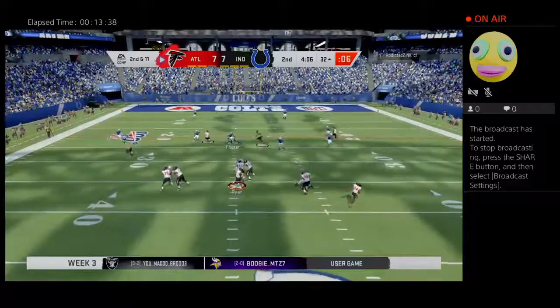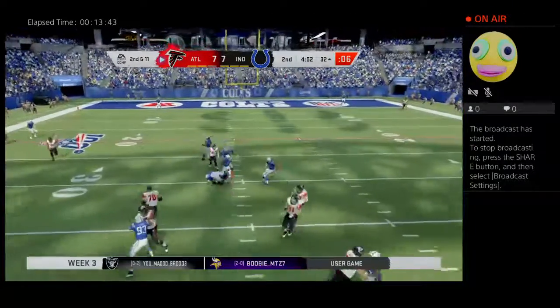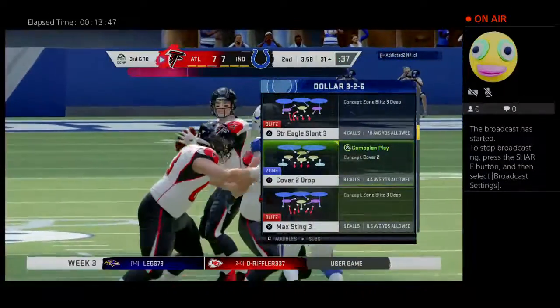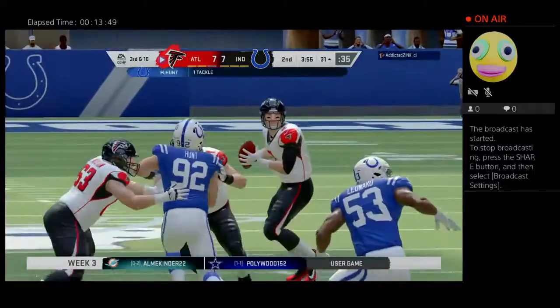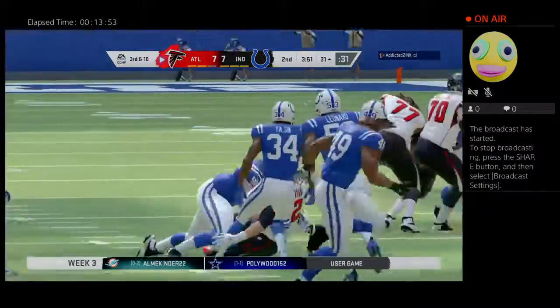On 2nd and 11 now. Ryan. All that gets him is just a yard, and now it's third down.